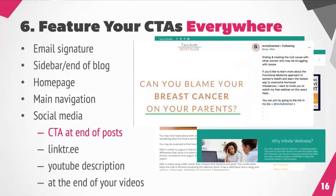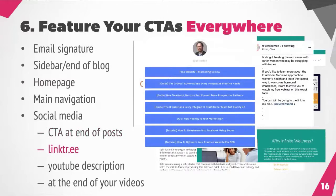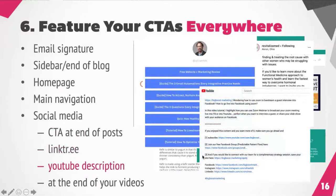So again, this is an automated webinar, but it could just as well be your guide that you direct them to. It's important that throughout your social media content, you feature your lead magnets so people know how to take the next step with you. Also, if you're using Linktree in conjunction with your Instagram account, you do want to put all your lead magnets into Linktree.